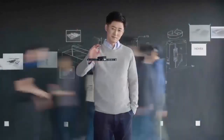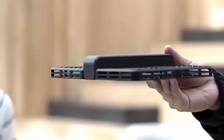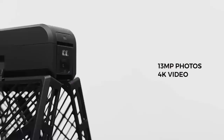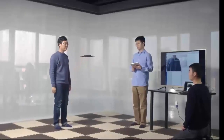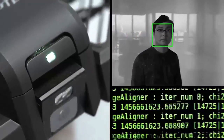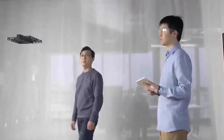To use Hover Camera is very simple. Power it on, flip it open like this, and you can hold anywhere. When you let go, it just hovers automatically. With Hover Camera, you can take 13 megapixel photos and 4K video. We've replaced a traditional gimbal with electronic image stabilization so that your shots are always steady.